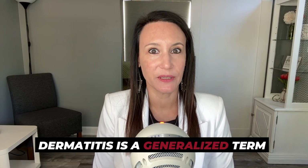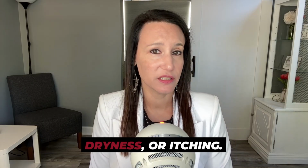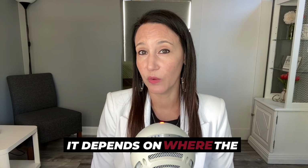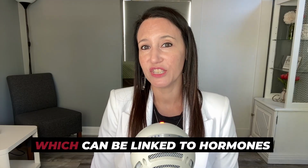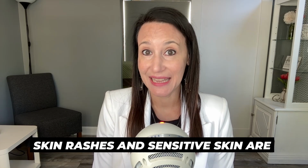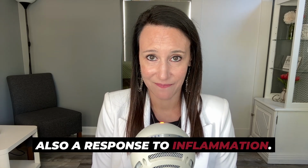Dermatitis is a generalized term for skin conditions that cause inflammation, redness, dryness, or itching. Eczema falls under the dermatitis category. It depends on where the inflammation occurs, but dermatitis can often be around the mouth, which can be linked to hormones or your heart. Skin rashes and sensitive skin are also a response to inflammation.